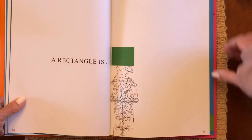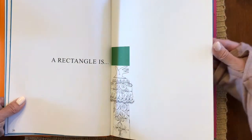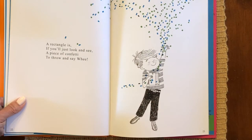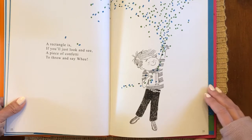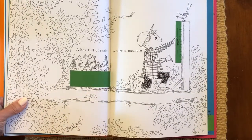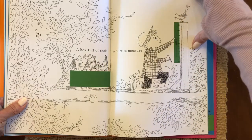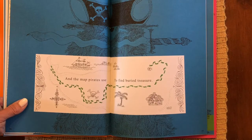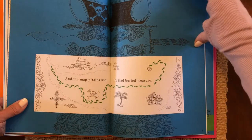A rectangle is... A rectangle is, if you'll just look and see, a piece of confetti to throw and say, "Wee!" A box full of tools, a ruler to measure. And the map pirates use to find buried treasure.